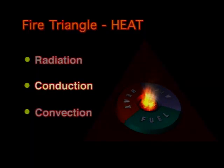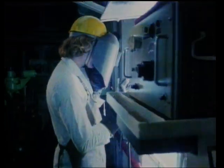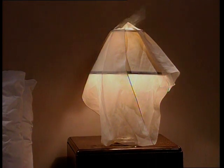Conduction is the transfer of heat by contact. This iron carries heat to the shirt. There is no direct flame, but there is sufficient heat to start a fire. Arc welding is not only a source of direct ignition. Conducted heat passes through the metal to here, causing the paint to blister. A cloth draped over a bare lamp. The filament radiates heat to the glass. The conducted energy changes the composition of the fabric, and it spontaneously ignites.